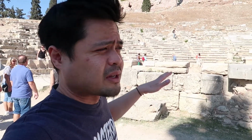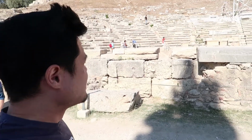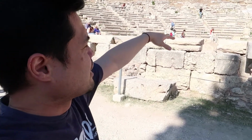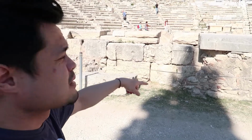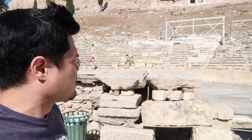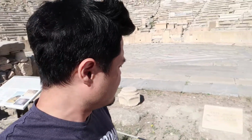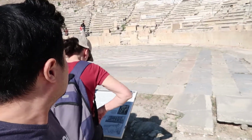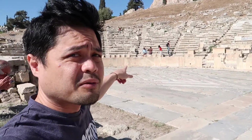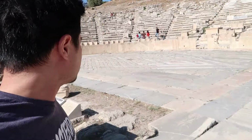So this is the Theater of Dionysus. Not sure if I'm pronouncing that correctly. But it's like a theater. Look, there's seats right there. And right here is probably where they perform, right in front of us. I'm just gonna walk there real quick. I guess you can go take a seat there, but we're not going to. But this is like the whole stage, I guess.